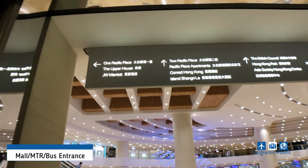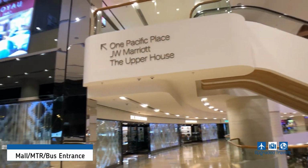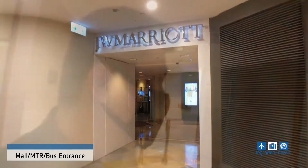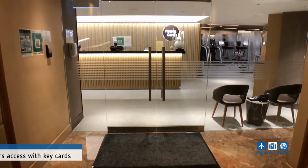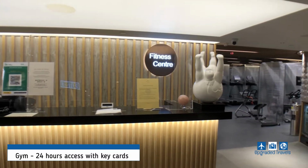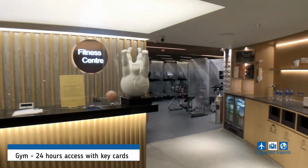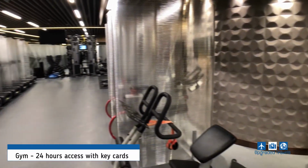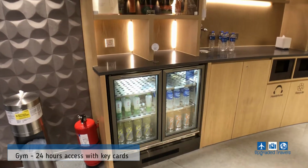Alright guys, so I'm at the entrance from the MTR station, and as you can see, it's after hours, so it's locked. But normally during the day, it's actually open, and you can definitely come in through here. It has direct mall access as well, so very convenient. And over here we have the gym, and the gym I believe is 24 hours. So anyone with a key card can gain access to the gym.